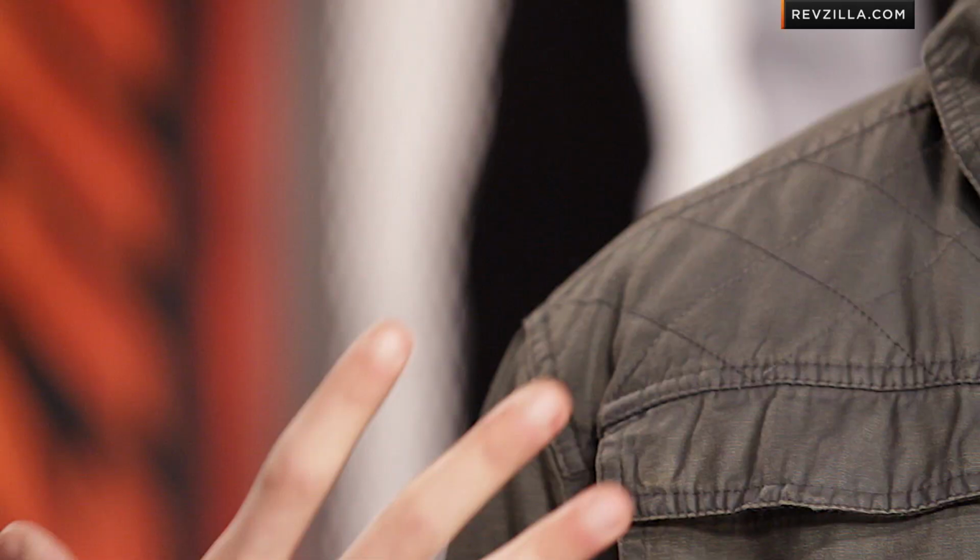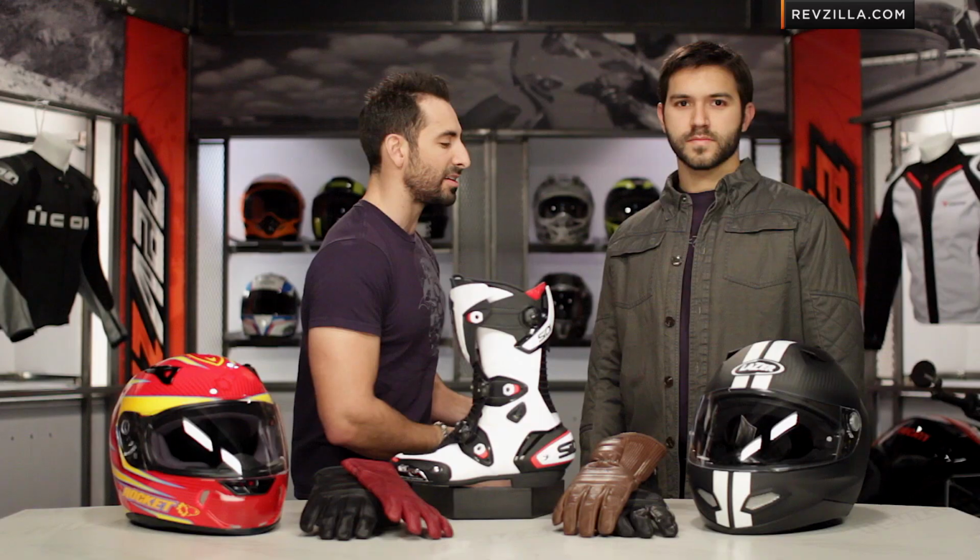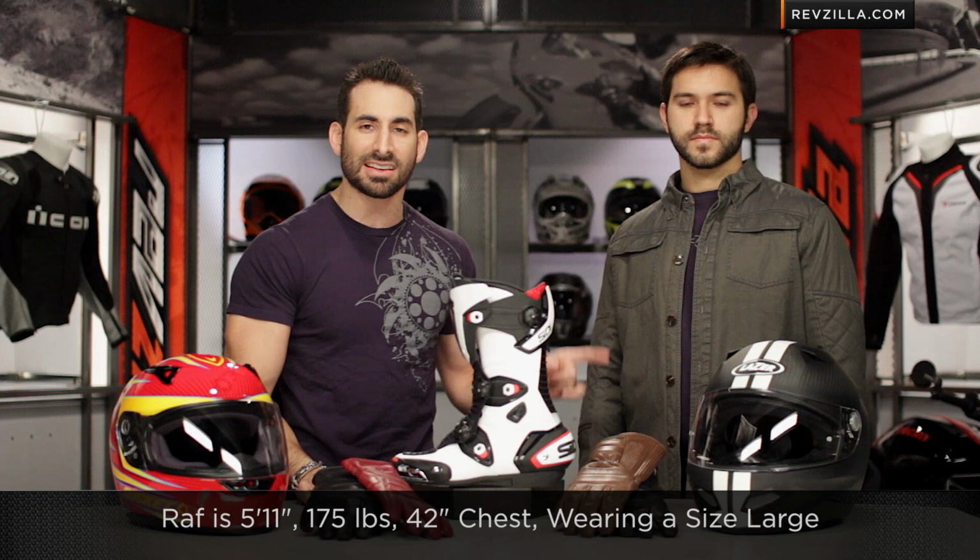And again, they didn't skimp on the details. Again, at that $200 mark, very cool. You can see the yellow interior. We have it here on Raf. He's wearing a size large. Remember, 5'11", about a 42 inch chest. So American fit on all of the Roland Sands gear.